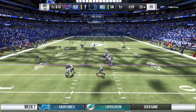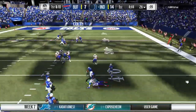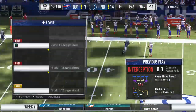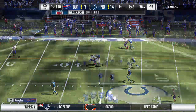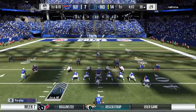To throw, it's Allen. And he fires one that's intercepted. It's the sackmaster, Justin Houston, who comes up with it. And this one will be returned to right around the 38-yard line. Well, that's a drive killer right there. Not a really confident throw either. This one was kind of up for grabs, and it's going to come down in the hands of the wrong team.